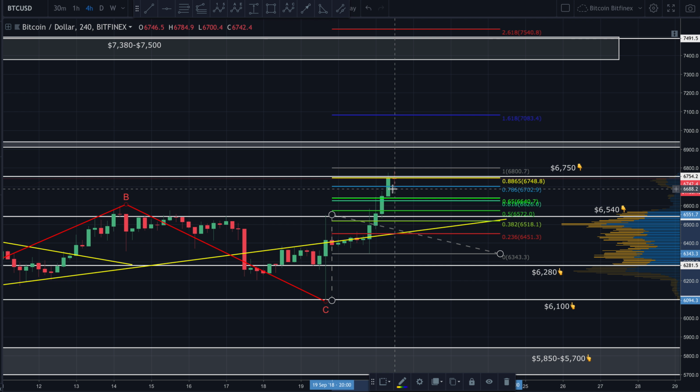Usually our wave 3 is often the longest and the strongest. Certainly is looking like a very strong, impulsive looking wave as of right now. Now we found price came up, found resistance almost at the 1-to-1 ratio on the fib, wicked just above it, and then came back down. Of course, the body is below our resistance at 67.50.